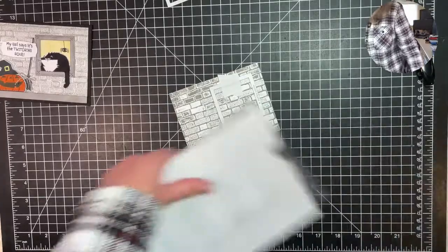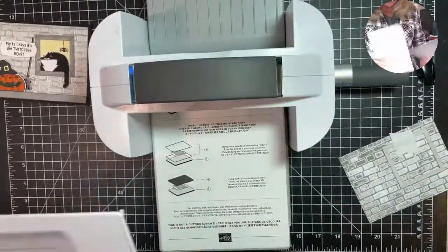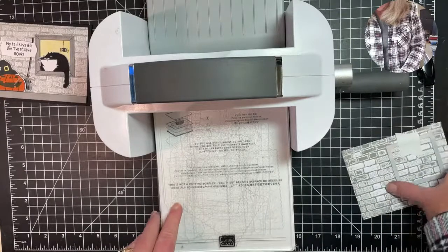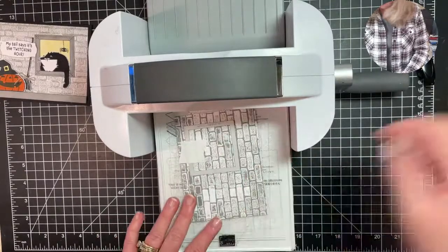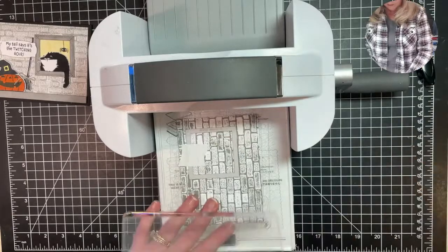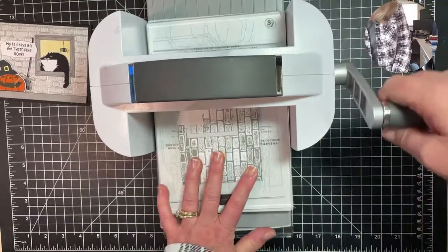I'm going to grab my other plates back because now we need the number 2 plate and the number 3 plate on the bottom along with the number 1 base. I'm going to put this in there and then put our number 3 top plate back on. So this is pretty much your normal sandwich that you use for die cutting.